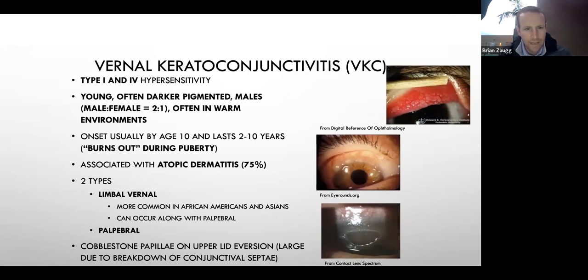VKC. So it has a little bit of a type 1, but mostly type 4 reaction. Typically, once you get these people into puberty, like 10, 11, 12, this starts to go away. So that's something that I usually tell them to look forward to, that it usually gets better. With a lot of these patients now, I try to get them into an allergist pretty early, because I think they've come a long ways in treating allergic conjunctivitis and vernal conjunctivitis with shots, like allergy shots. They can usually find something that's causing the inflammation and treat it.